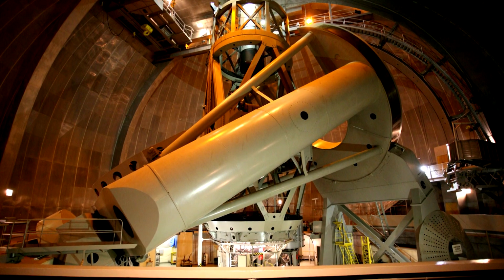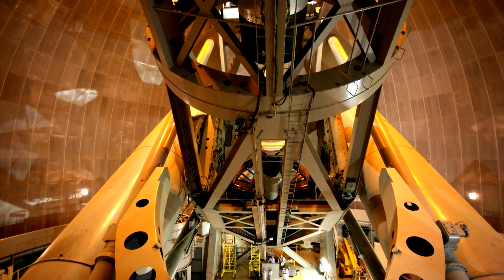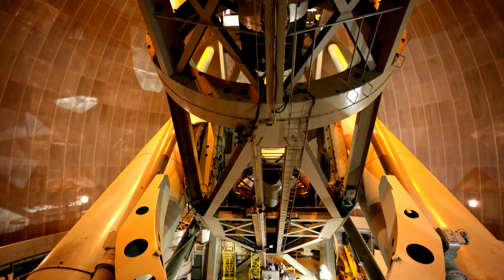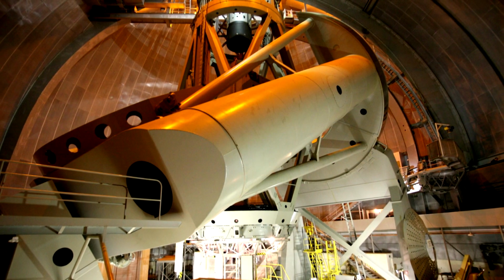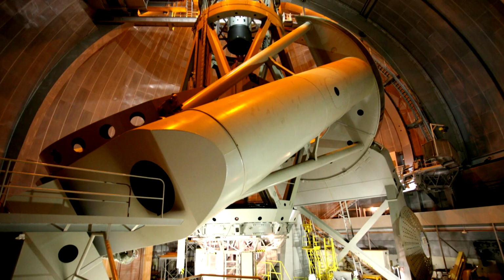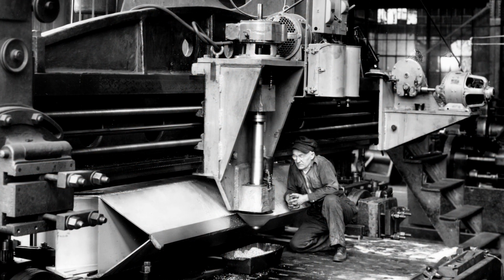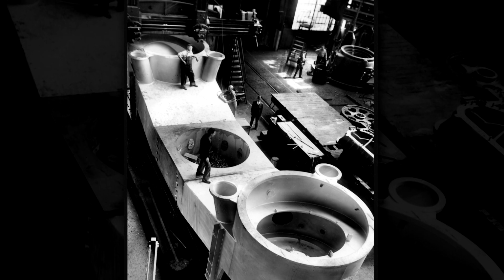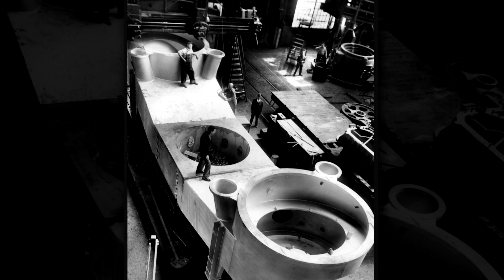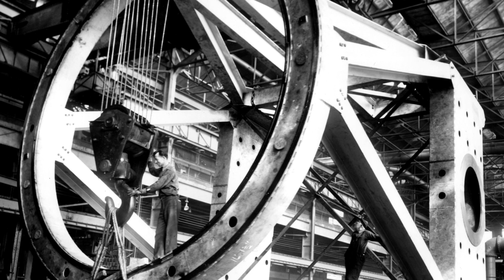It has an opening of about 22 feet across. The horseshoe design has an edge-to-edge diameter of about 46 feet. The telescope, the mirror, and the mount all together weigh 530 tons, a little more than 1 million pounds. And so the engineers back in the 1920s and 30s had to come up with a very, very creative way to balance this telescope and allow it to move quite easily. Using ball bearings would have been impossible because the sheer weight of the telescope would have crushed the ball bearings.